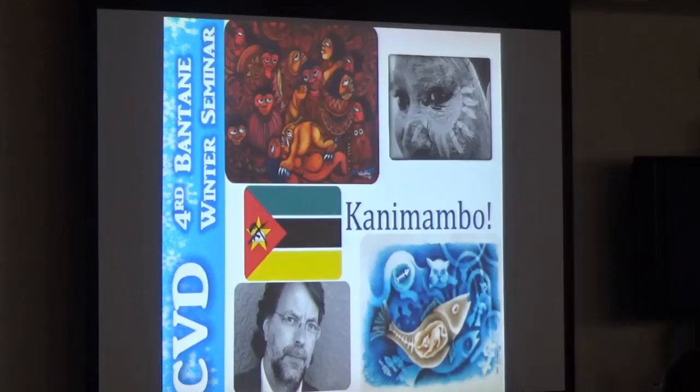By the way, Mozambique is the only country in the world that still has an AK-47 on its flag.